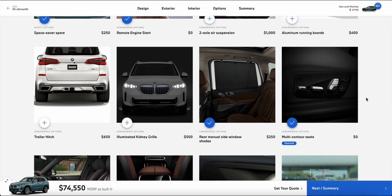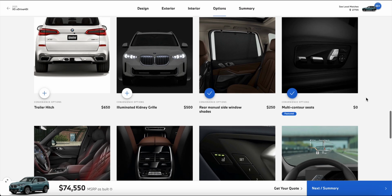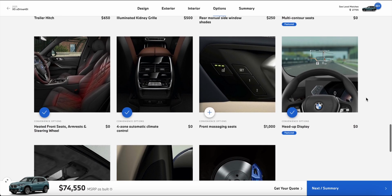So if you know you're going to be towing, then obviously get that trailer hitch. Then we have the illuminated kidney grille. That is ridiculous. Not going to pay up for that. But who knows? If you like that look, there you go. And the rear manual side window shades. I would get that for $250 because if you're a parent and you have infants in the back, the rear manual side window shades are super useful. I mean, heck, even adults are going to enjoy that.